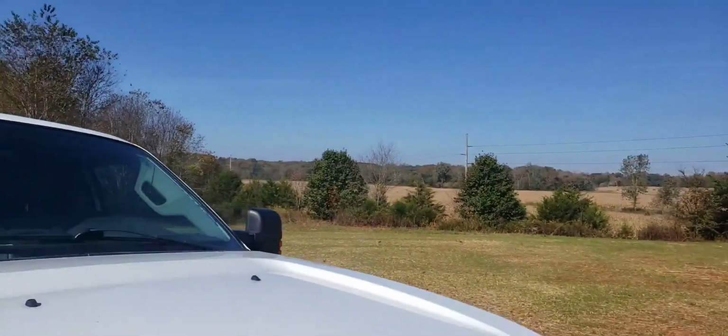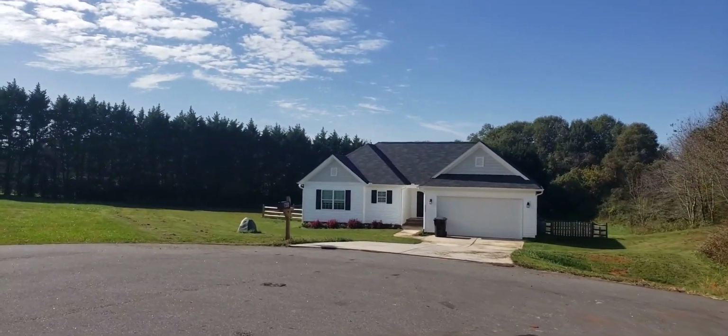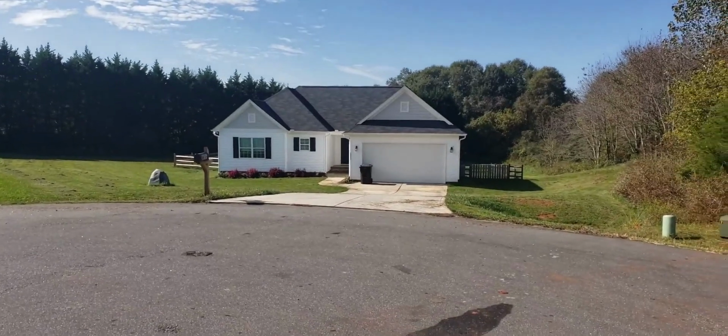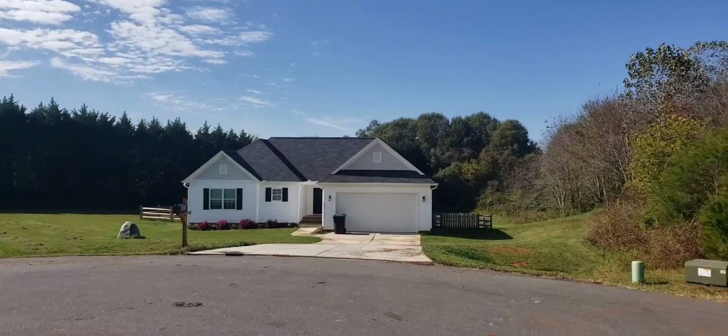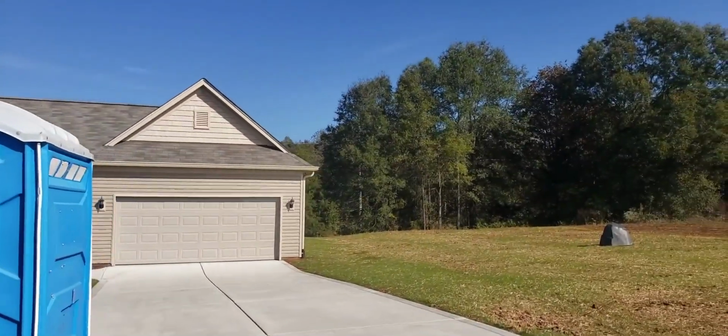Take a look over here, this cul-de-sac. That's a house we finished last fall. The shrubs are starting to come in nicely. The lawn's getting established. And it's the exact same house plan. Just goes to show we can take the same house plan and make it look a lot different. But these clients came and saw that house plan.